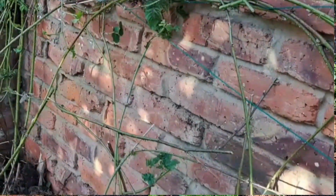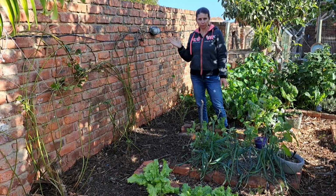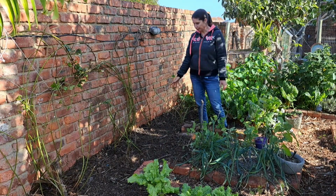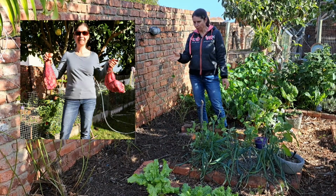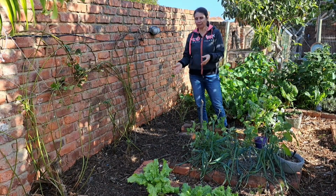Two years ago I pruned them, and then they gave the most amazing fruit last year. I made about 10 bottles of lemon cordial from it. It was amazing. And then underneath these blackberries were these huge sweet potatoes. I knew there were sweet potatoes in here. I never planted them. They were volunteers.